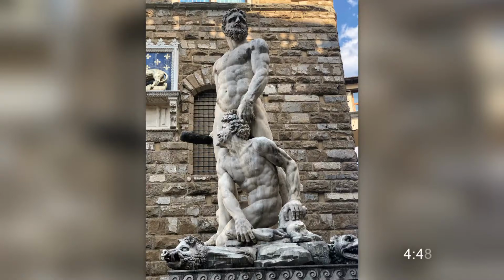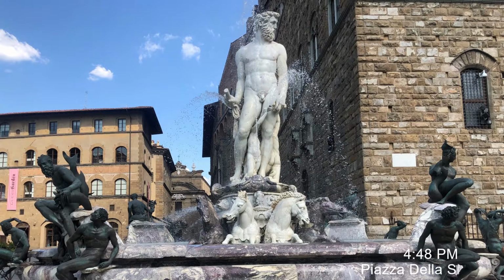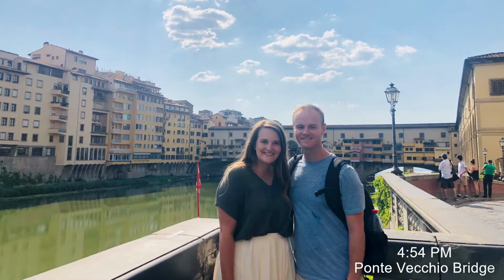On the way to our next stop, we passed through the Piazza della Signoria, which is an open-air museum of statues in one of Florence's most famous squares. Right behind the square is the famous Ponte Vecchio bridge, so we stopped and took some pictures in front of that and walked across it.